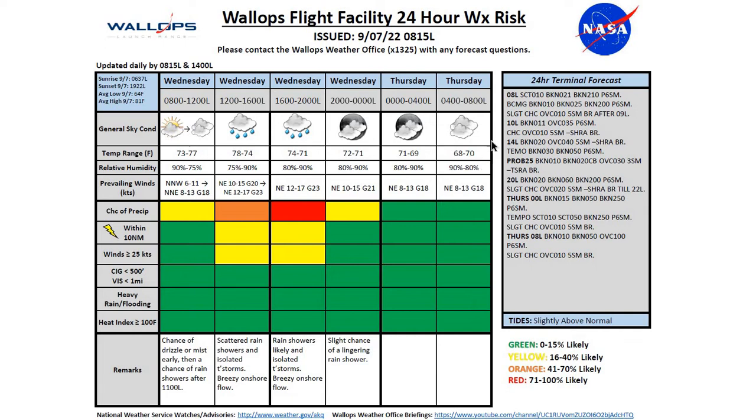As far as our 24-hour terminal forecast goes, we're going to see ceilings around 1,000 to 2,000 feet today, with rain showers in and out of the area, and a 25% chance of a thunderstorm from 1400 local to 2000 local this afternoon and in the evening hours. Then we should see those rain showers really start to taper off by about 8 o'clock, with only a slight chance after 2000 local until 2200 local.